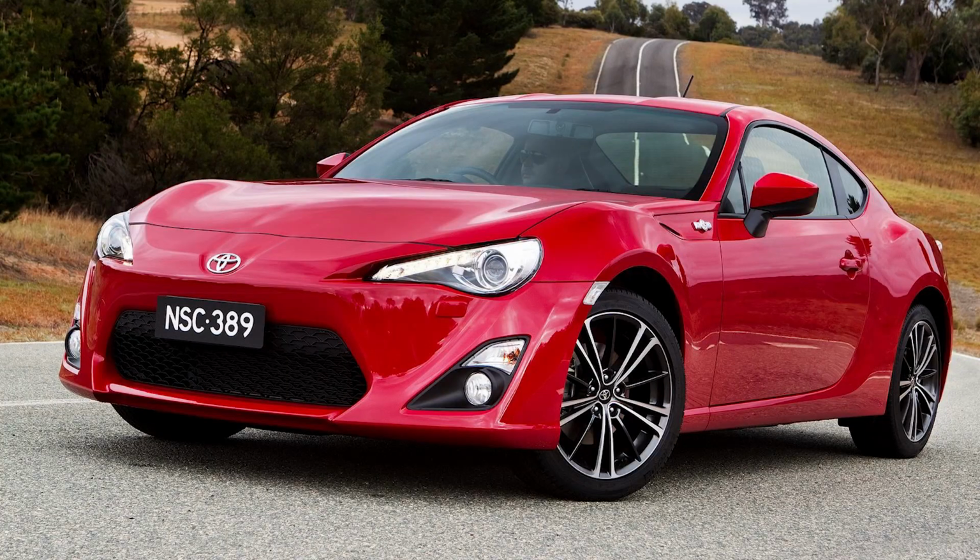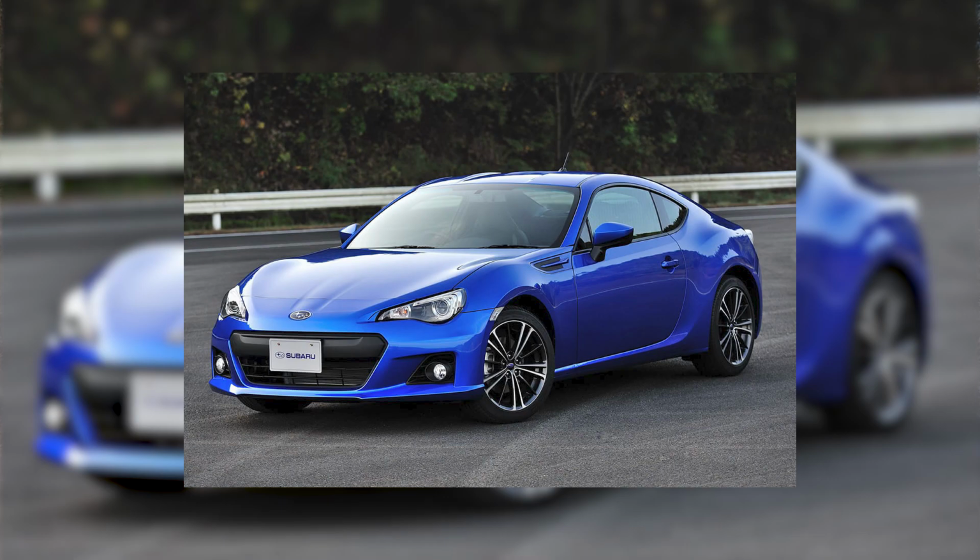The current generation BRZ and 86, while they did look different, like their front bars were different, stuff like that, they did have really similar levels of aggressiveness to them. Don't get me wrong, I absolutely adore the current generation 86 and BRZ. I think they're one of the best looking sports coupes on the market today. I'm a bit biased, but I honestly do really like how they look versus their price point.